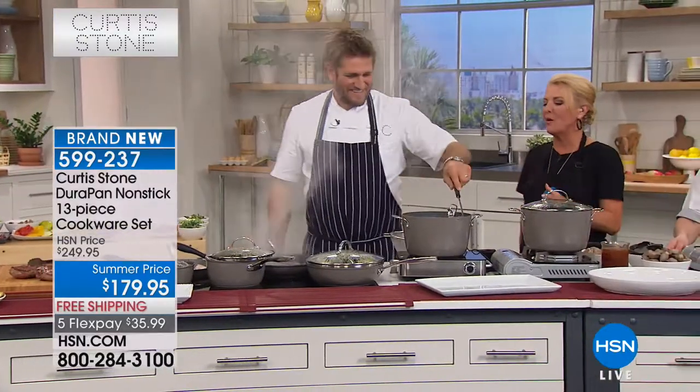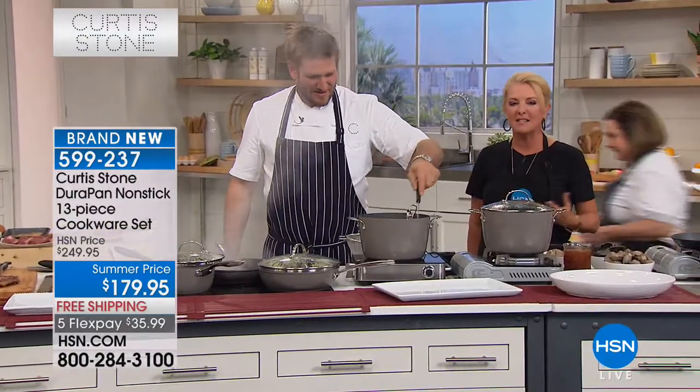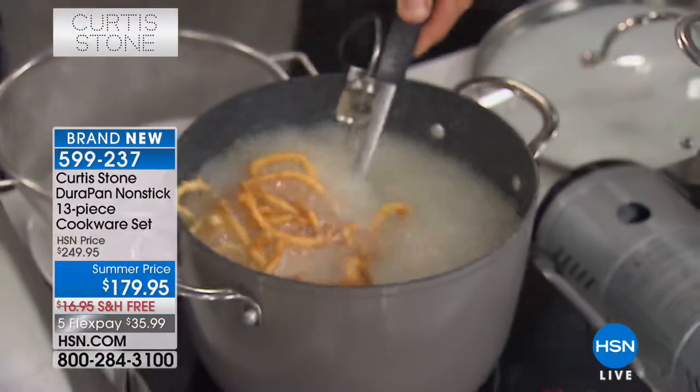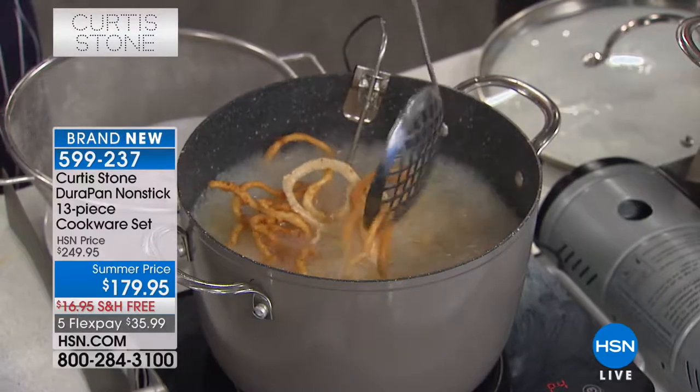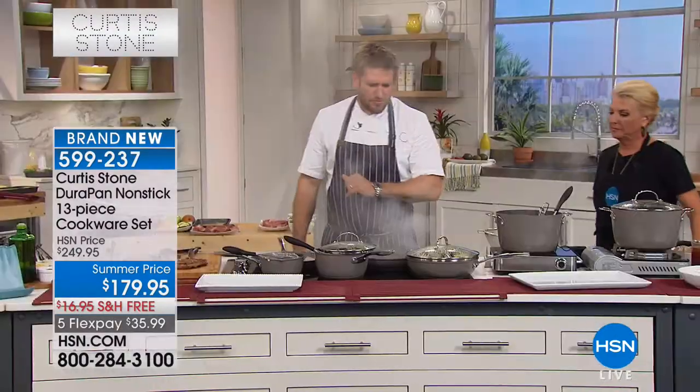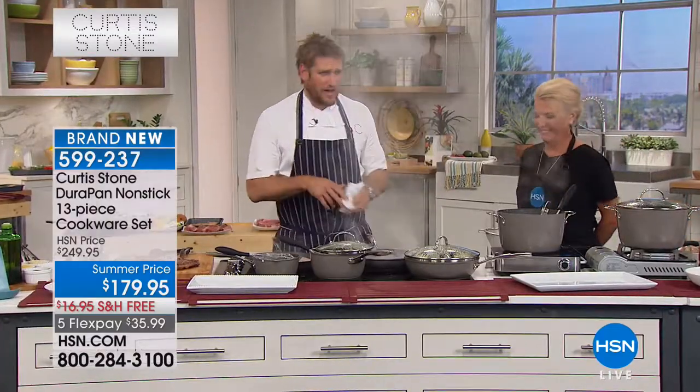And it's funny when you work with oil, too, you think, oh my gosh, the cleanup's going to be a mess. The oil's not going to come off there. It's just going to wipe right up. Wipes right off. It's so easy. And look at that. How fast do you fry those onion rings when you've got the right pan? It's really crazy. Beautiful.